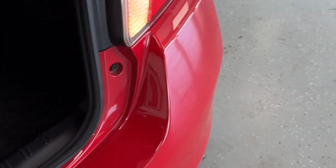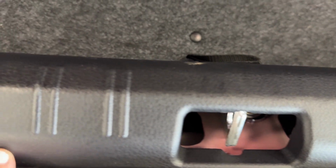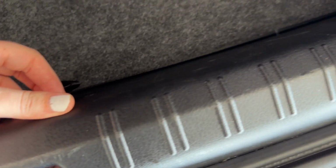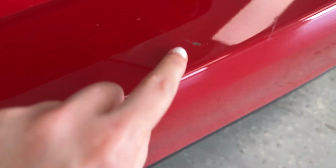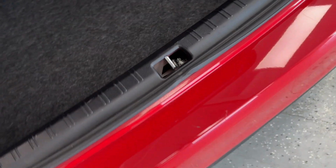Now often where I do tend to see several imperfections is where the tailgate meets the bumper, as people don't take care of putting items in and taking items out. And I do have some faint spots of wear on this, but it is very much mostly intact there. And as for the bumper, you do have several scuffs and nicks on that. I will just close that tailgate back down.